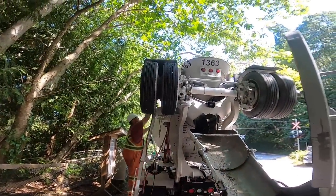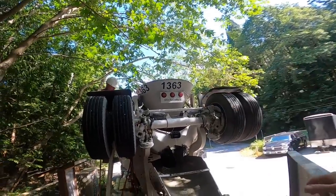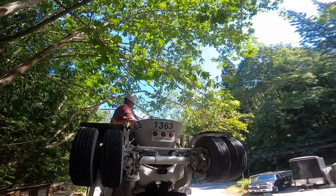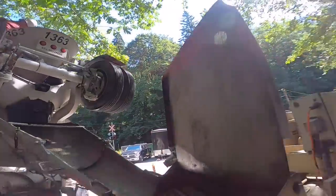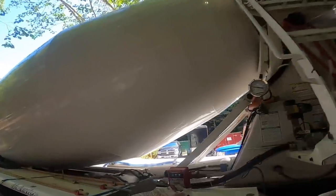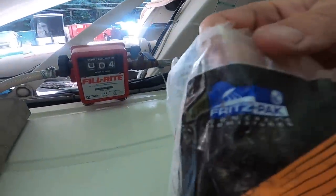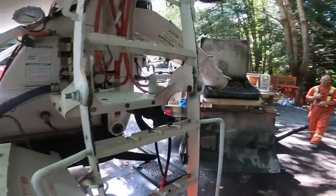So the driver has the bag of delay set product. He's gonna toss it in the drum. Tear it open and throw it in, and those are dissolving bags. I do like this product because you can retard the concrete without killing it. This is the Fritzpat brand. I really like this stuff.